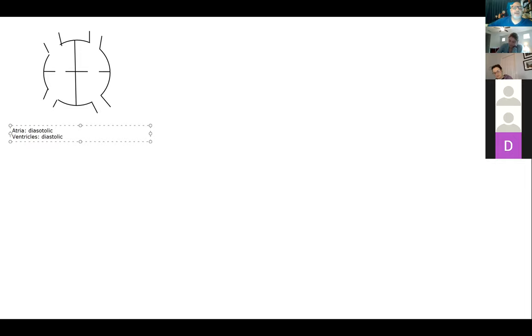Excellent. Now, there are two other things we'd have to take into consideration as well. What are the conditions of the valves? Valves come in two flavors, atrioventricular valves. Those, of course, are the valves between the atria and the ventricles. And when both the atria and the ventricles are in a relaxed state, what is the condition of these valves? Are they open or are they closed? Open. Open, excellent.